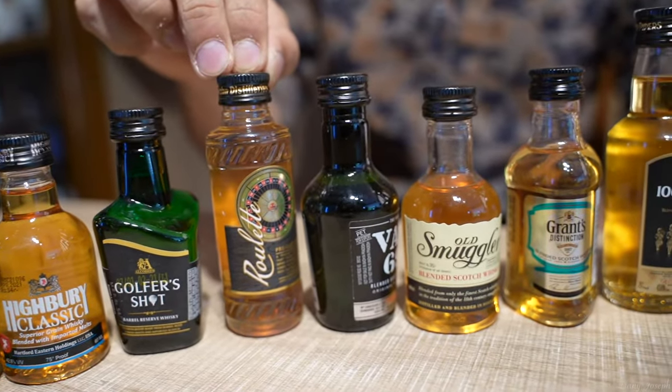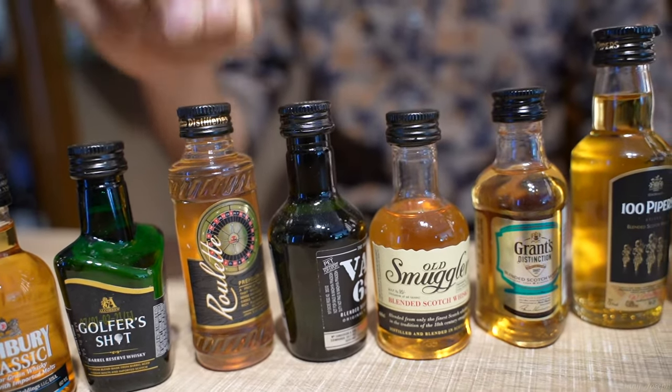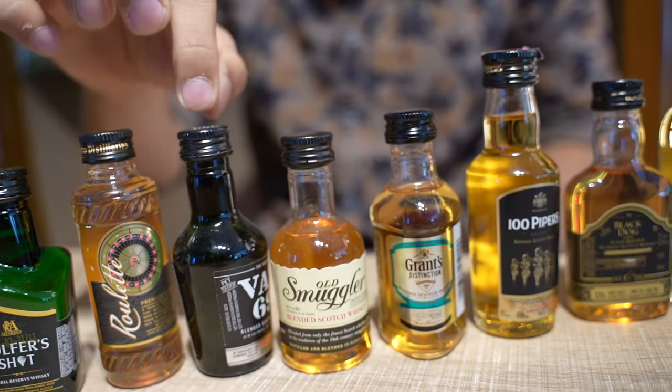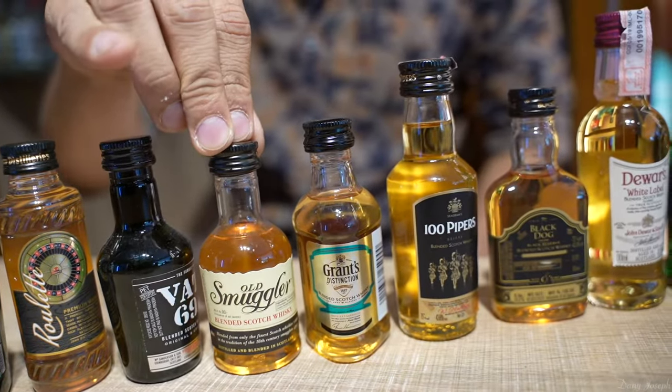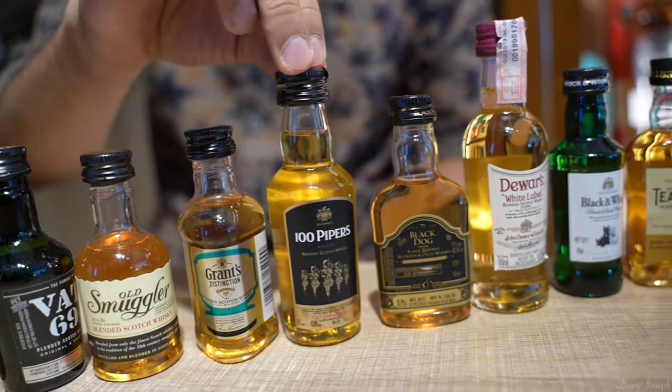Then this is a new whiskey from the makers of Paul John called Roulet. This is 68 rupees. Now we come to the blended scotch category. Wax 69 is 84 rupees. Old Smuggler is 95. Grant's Distinction is 105 rupees.